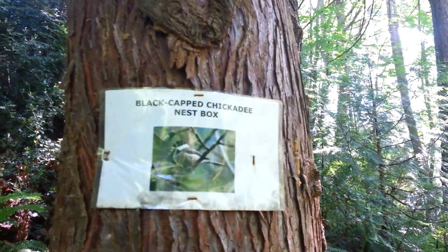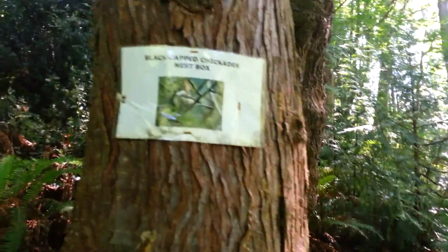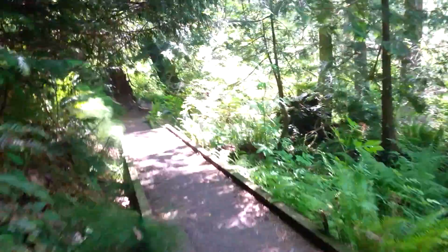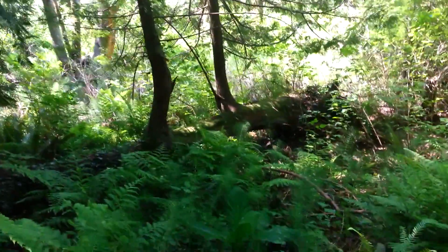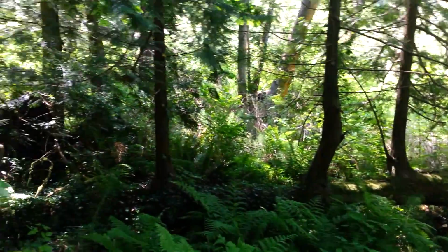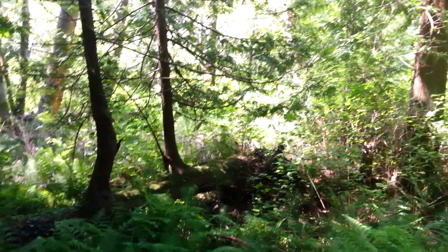Here is a chickadee box. Remote nesting. Pretty neat. Some cabbage leaves. A lot of interesting tree growth. We have an uprooted cedar with trees growing out of it here. We've got 1, 2, 3, 4, 5 trees growing out of a downed log. It's kind of cool.